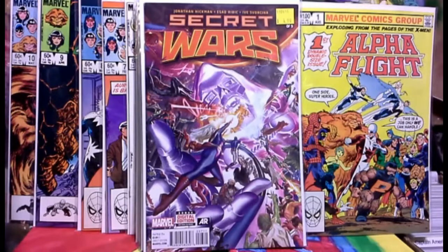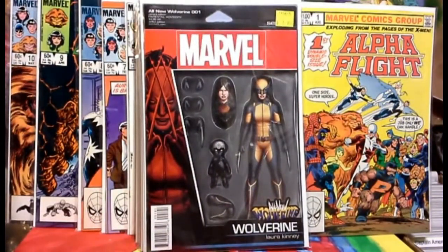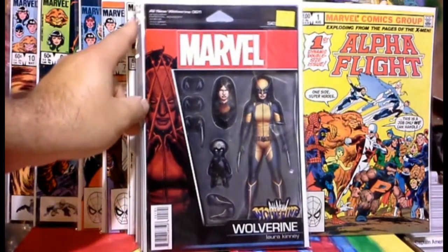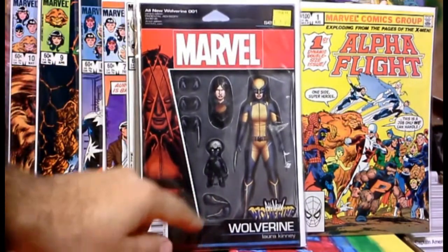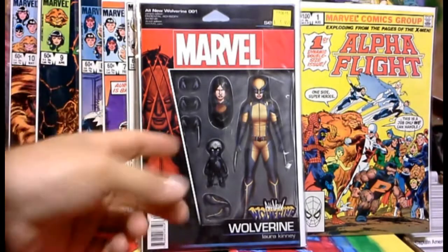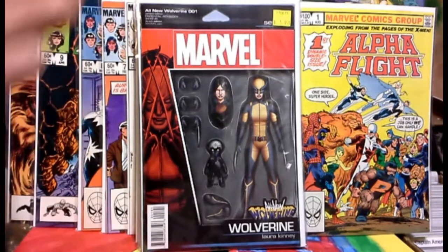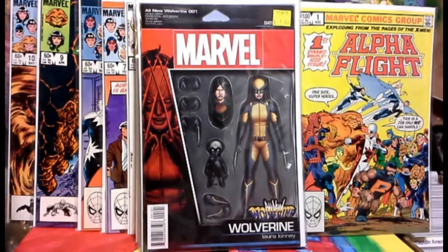If you know me, you know I like Wolverine, so I got to give his daughter some love. I picked up this All-New Wolverine action figure variant. I don't know if I like these action figure variants as much as the first ones that came out. Those are very retro. This one, these don't seem to pop out. You look at it and it's very two-dimensional, whereas the other ones almost felt like you could just grab them. But anyways, picked that one up.